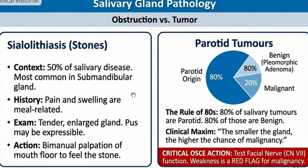You smell food, your body starts producing saliva. But the exit is blocked by a stone. Right. It's like kinking a hose with the tap on full blast. The pressure builds up, causing pain and swelling. Then, you finish eating, saliva production slows, and the swelling goes down. So if the pain is linked to the menu, think stones.